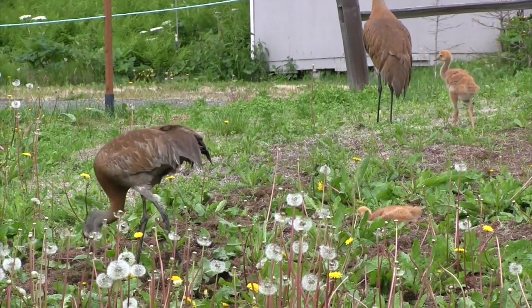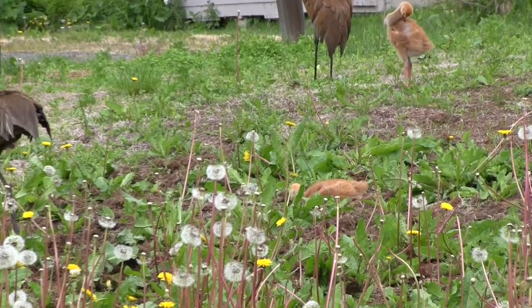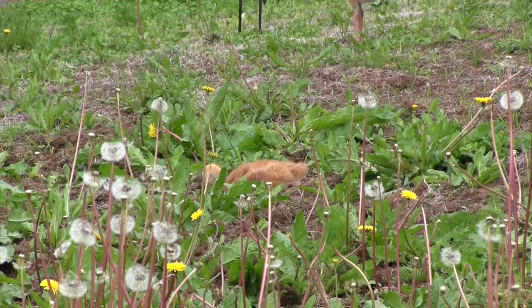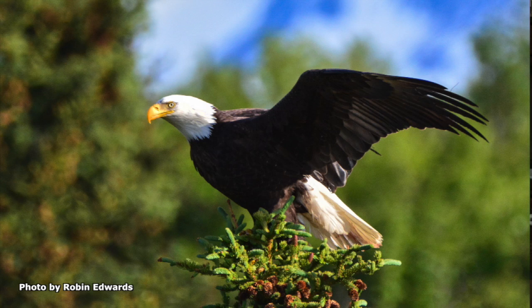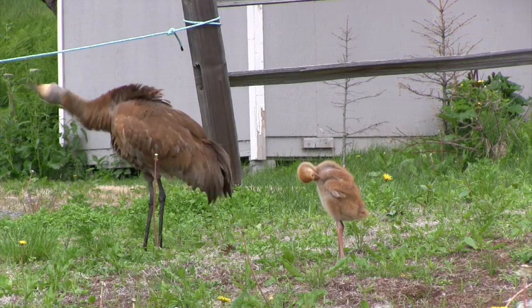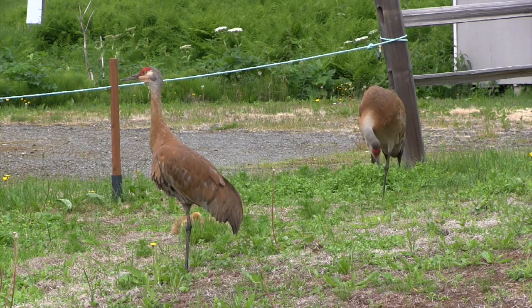I have had nesting cranes, I think, approximately 9 to 10 years. The threats that my cranes have to face is eagles. We had some nesting eagles one block away. They would fly over my house and land in the trees across the street, and they looked like they were dive bombing the cranes.